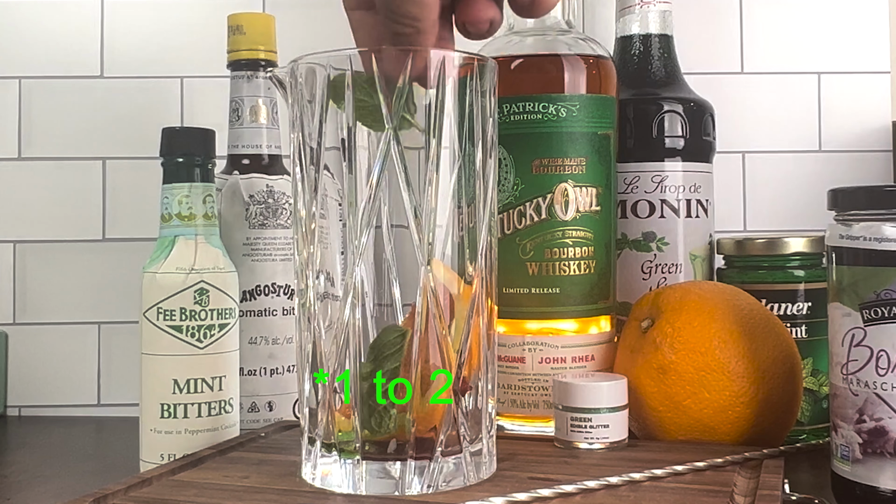Now the mint green old fashioned is a perfect drink for St. Patrick's Day. St. Patrick's Day observes the death of St. Patrick, the patron saint of Ireland. The holiday has evolved into a celebration of Irish culture with parades, music, dancing, drinking, and a whole lot of green. We all know St. Patrick's Day is celebrated annually on March 17th.